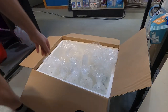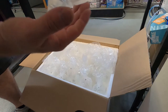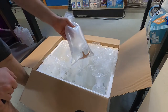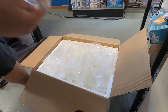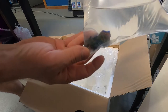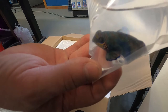All right, guys, we're back over here at the saltwater area. First one up is going to be Dory, the blue hippo. All right, next up is going to be a deep water starfish. Awesome. Next up is a mandarin goby. Sweet, look at the colors on him. I call it the hippie fish.